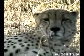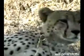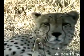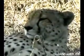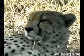That's one of the other characteristics, of course, of a cheetah. One of the easy ID features is that face. Those black tear marks. Maybe roll around a little bit there for a second. A couple of different possibilities. Look at those tear marks now, beautiful.